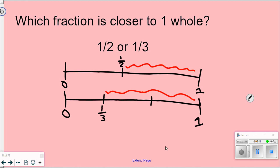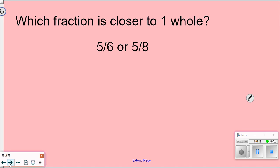Okay, let's do another fraction pair. We do not need to compare it because I'm not trying to figure out which one is bigger or smaller. I'm trying to see which one is closer to 1 whole. 5/6 versus 5/8. Go ahead and write those two fractions down.